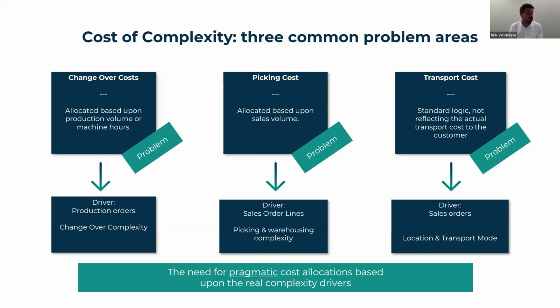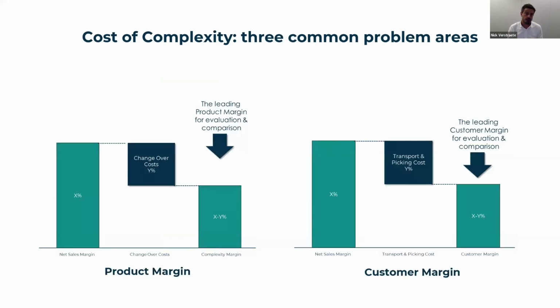And there it's really key to understand, well, where are we today and how can we, in a pragmatic way, drive cost allocations which are linked to the real complexity drivers. So understanding where you are today, not immediately trying to go to the optimal state, but really understanding how we are currently dealing with changeover costs, for example, in the standard product cost calculations. How do we translate that in our projects?